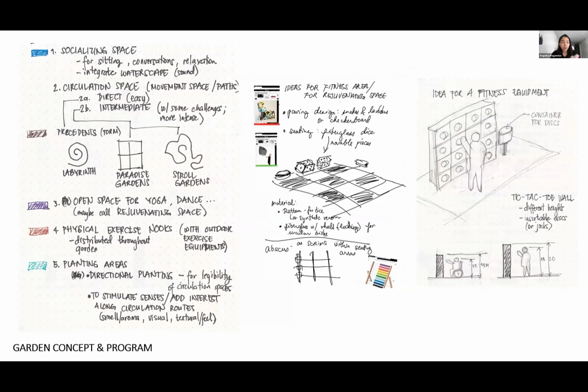And then with that, I came up with just an initial list of the program of the site, having some social spaces for them. And then the biggest move would be looking into circulation, both being able to provide for an easy access and something more of an intermediate access, open spaces for them to do some exercise and something more of the meditative activities. And the second big move would be in terms of the planting design that would help stimulate senses, add interest as they go through the circulation path, and as well as directional planting.